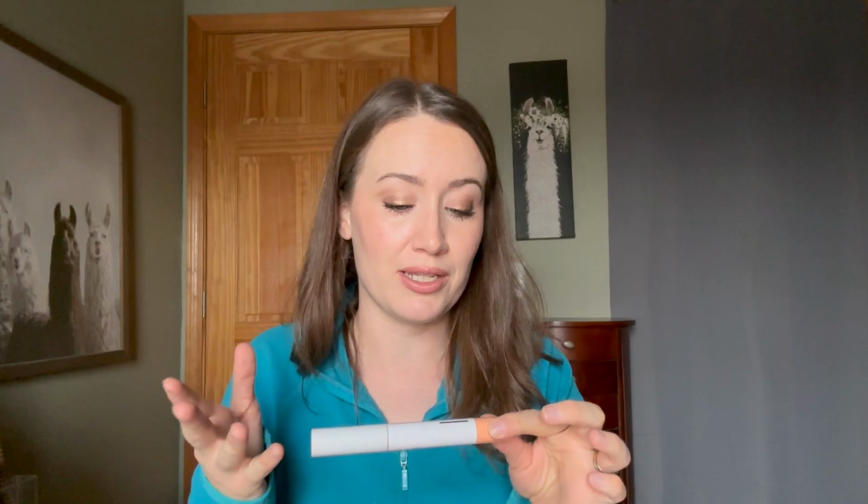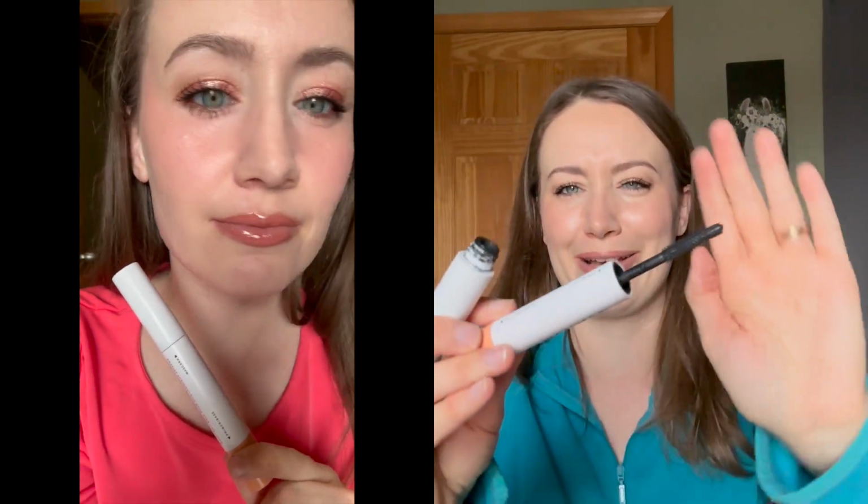Another mascara. I was so sad to have this one dry up on me just because I enjoy it so much. So this from Honest Beauty is the Extreme Length Mascara and Lash Primer. It has a lash primer on one end and then the mascara on the other. And this gave me beautiful, separated, long, dramatic lashes.